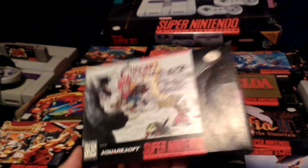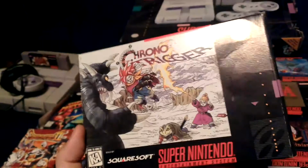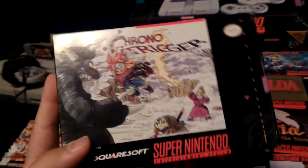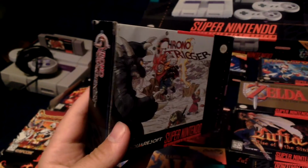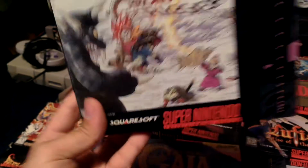And here we have a game that's a lot of talk about, people saying this is the greatest game of all time, along with Final Fantasy VII. In my personal opinion, this is one of the greatest games of all time. I personally don't like Final Fantasy VII. It's just too much hype. Everybody's all about graphics and stuff, but this is an amazing game.